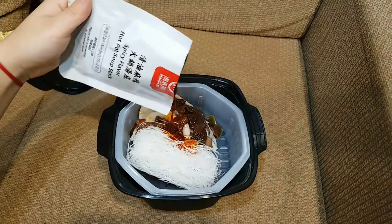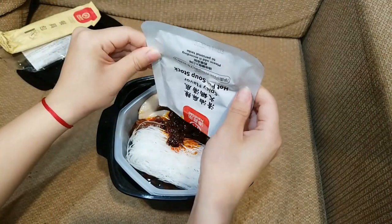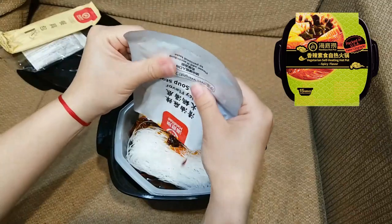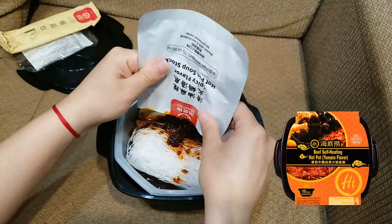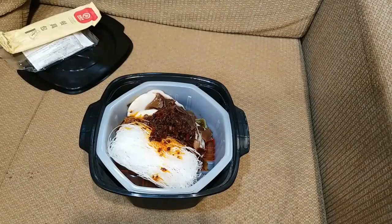Oh my god, it's very oily. They do have other flavors as well. They had a spicy vegetable base hot pot and a tomato soup base hot pot. Those probably aren't as oily. So next I have to add the water.